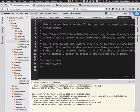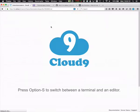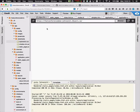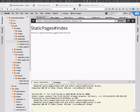All right, so now that we have our styling in there, we can refresh our page. I didn't want to refresh that one. See, just a little subtle change in the font for the static pages index. But we want to get a nice layout in there so we actually can see what's going on with our application. So I'm going to grab some code, and we're going to modify our application template.